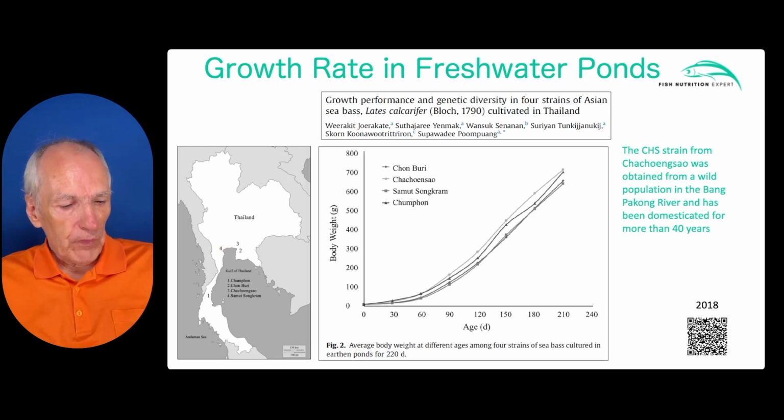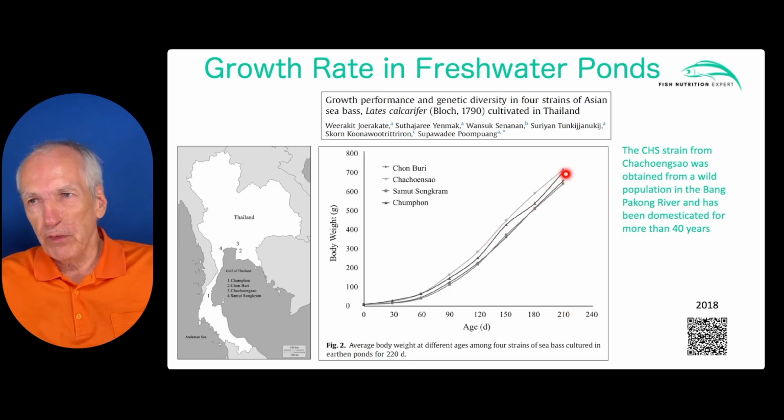So what we see is that there are some different strains. They identified 3 or 4 different strains in Thailand, and these are picked because they are somewhat different. And when we grow them, you see here the age up to say 210 days, the growth is about like that. Now, I have not taken the trouble to calculate the average daily gain, but we do have the size and we have the days. We can make that calculation.